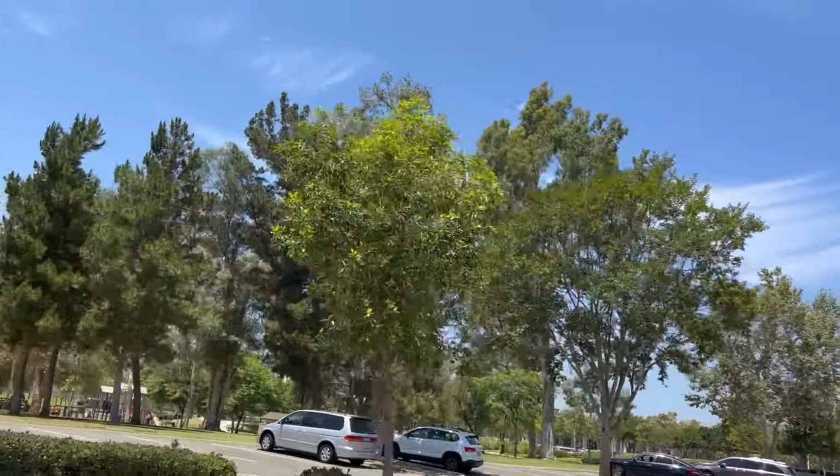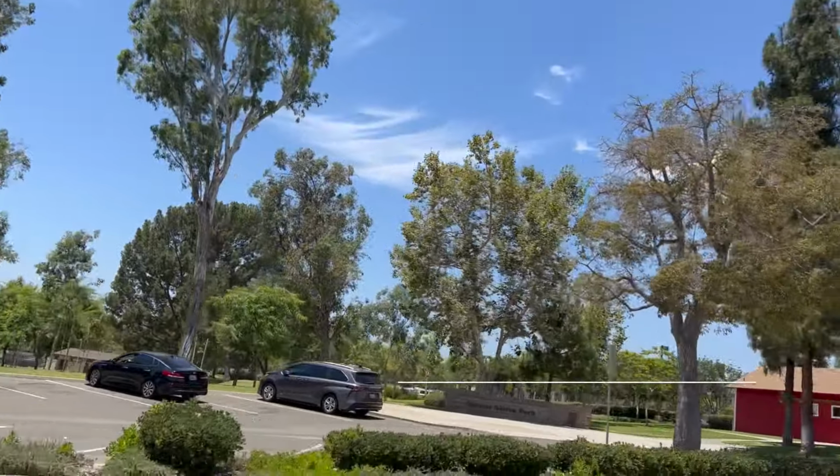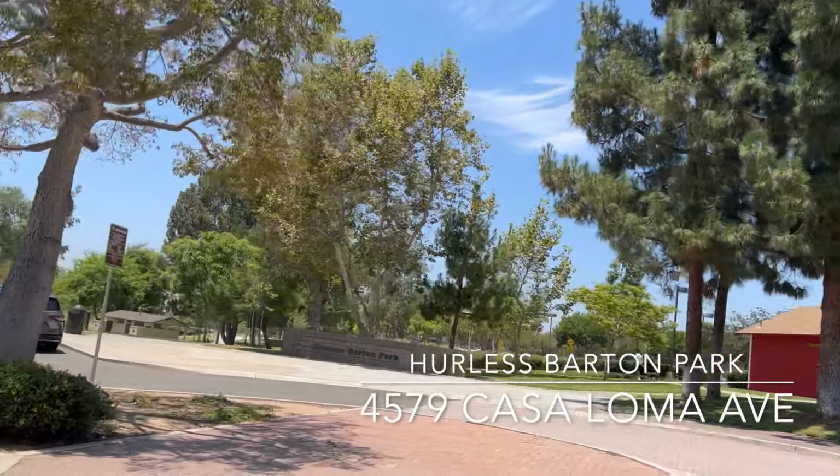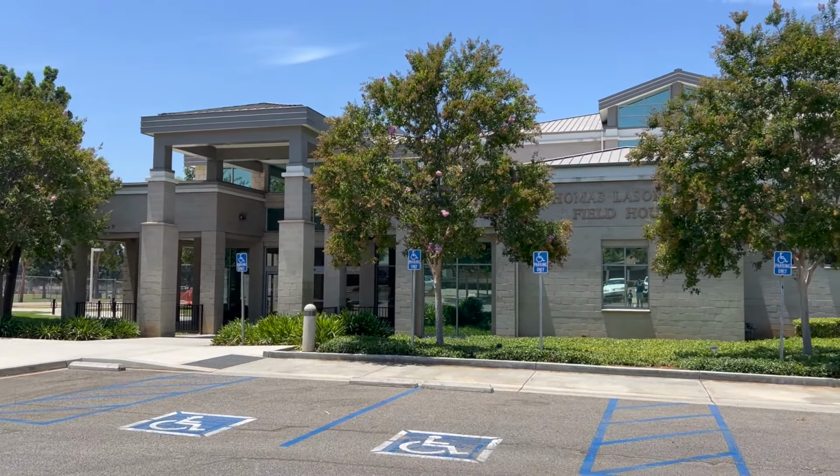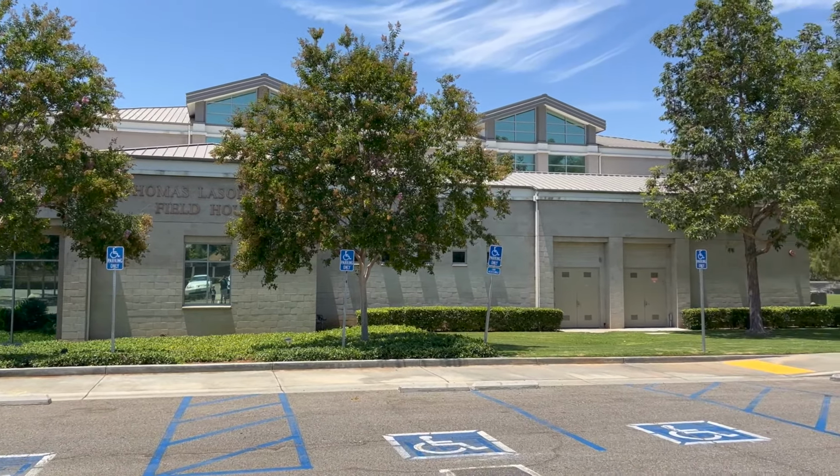So for today's Yorba Linda Park review, we're going to be headed to Hurless Barton Park, which is located at 4579 Casa Loma Avenue in Yorba Linda. It's actually right next to Tommy Lasorda Fieldhouse. So let's go ahead and check out what this park's about.